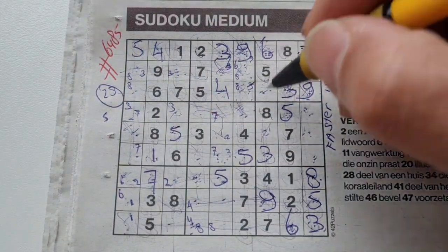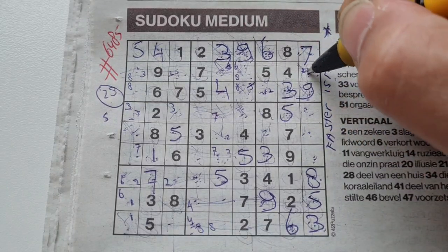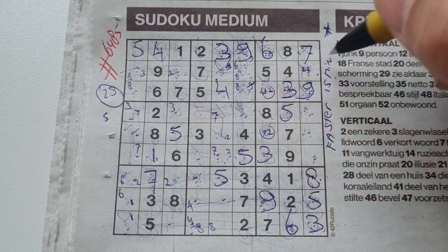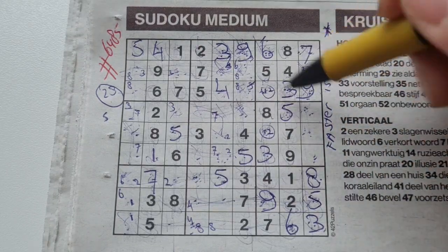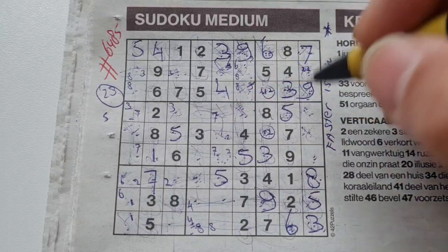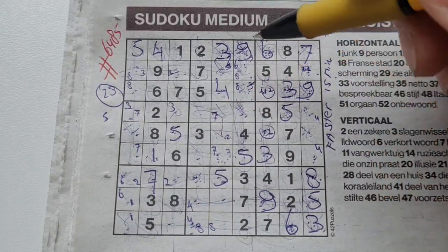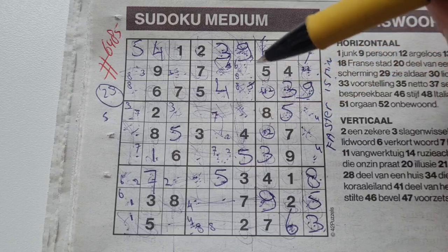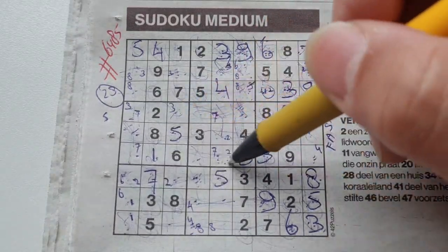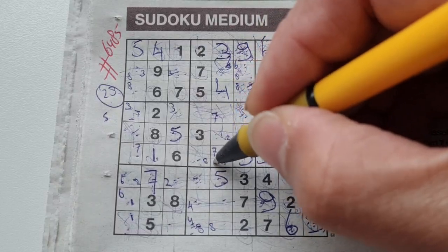Here we have 1 and a 2. Okay, here we have also 1 and a 2 as a pair. We need a 4 in this big square, but we have a 4 in the middle row, so no 4 there. So the 4 could be here, could be there. Come on. We have 8 in this row, 8 in the middle row. So in the row below, only 2 places left for the 8. Could be here, could be there.